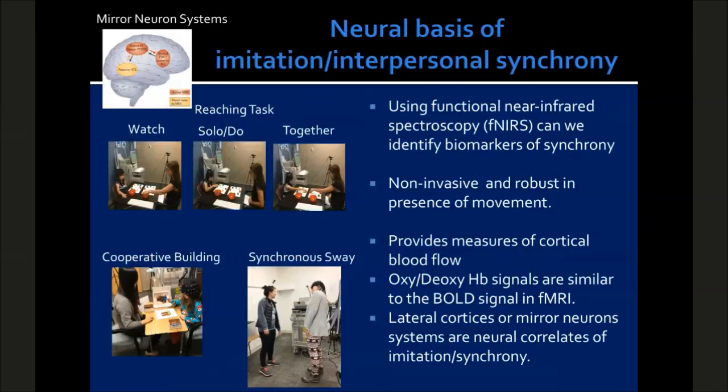And so what is the biomarker we are looking for using fNIRS or the near-infrared spectroscopy? The regions that we are interested in are called the mirror neuron systems. So again, people don't think that there are actual mirror neuron systems in humans like there are in animals, but those same cortical regions are present in humans as well.